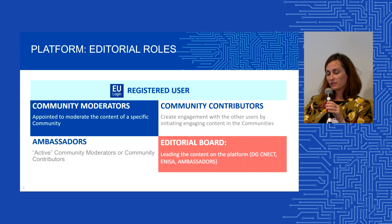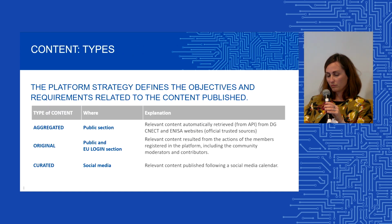Here the slide shows that by registering through uLogin, there is also a possibility to get more roles and more power in the platform. Depending on the role, as I was saying, someone could be a community moderator or a community contributor, for example. The distinction between those is that the community moderator can really moderate the content of a specific community, while community contributors can contribute to the specific conversations and can initiate other conversations within the community.